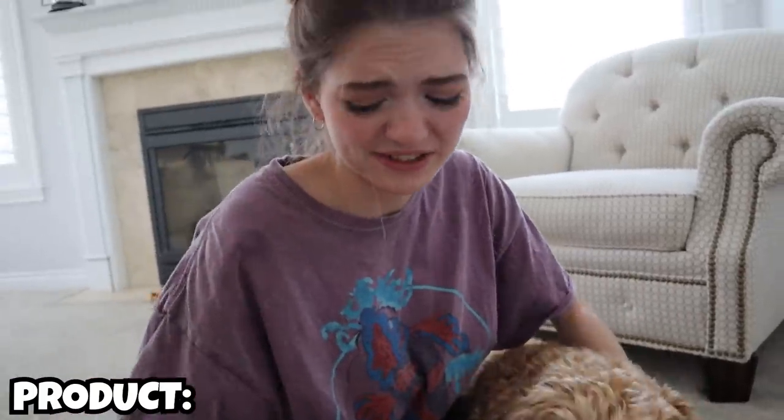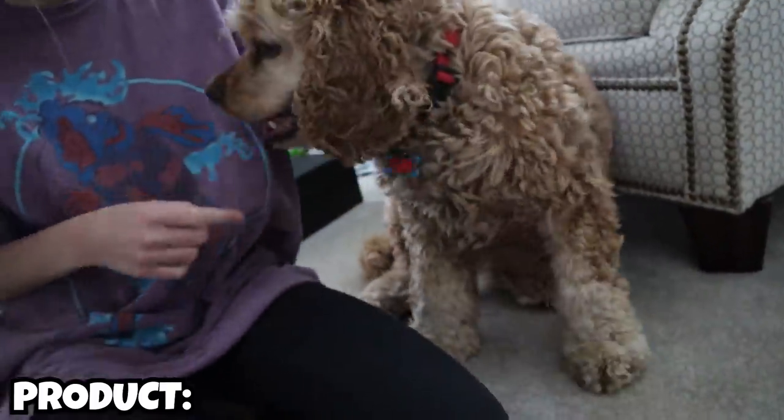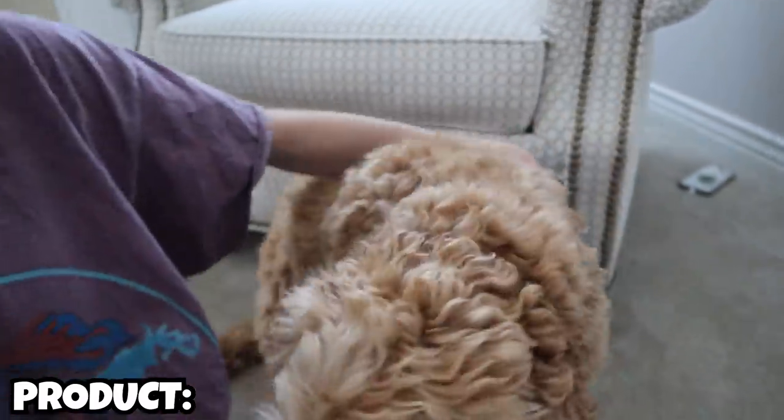I'm excited to see if it smells like anything. I don't know, it seems very interesting. It doesn't smell like anything, so that's a little interesting. You can see that this side is before I wiped it, and the other side is after I wiped it. There's still a stain, but there's no eye boogers. So the stain is what this is gonna help with, I guess. I don't know how I feel about it so far.